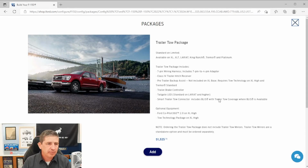Now let's talk about a couple different tow packages you can add on top of the Lariat trim, and one of them is your trailer tow package. It should be available on the 501A or the 502A equipment group. Just double check. Yep, it's available on either one of those equipment groups, and either of your two bed sizes, 2-wheel drive, or 4x4. This shows that it includes several features, some of which are already standard on the Lariat trim.